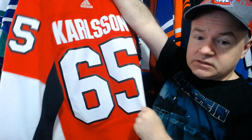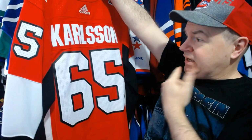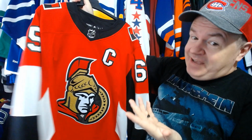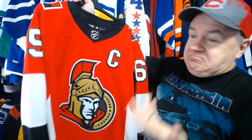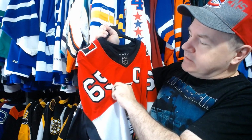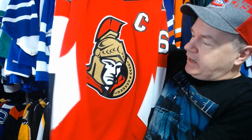This is a Carlson. I got this one, I believe this was through the NHL shop. I got this for like $50, and I was like, well, it does have the C on it. I'm partial to ones that have the Captain C on the front. And yeah, I do like it.